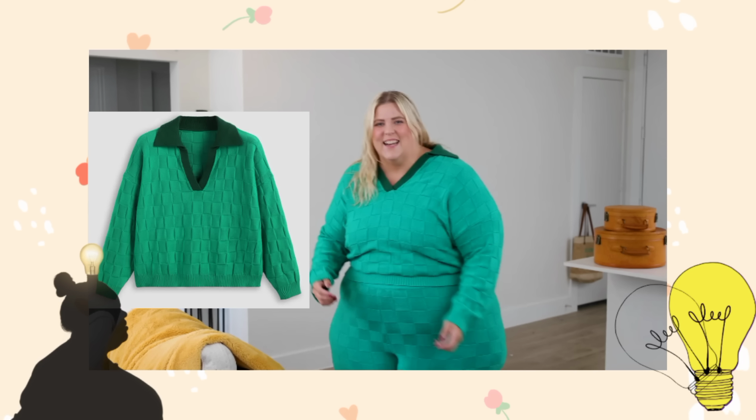So this set is from Cider. Now, Cider does not show their clothes on models. They just show them in front of a white background, which is pretty annoying because we can't see what it looks like on. However, what I will say is you will notice that this is meant to be kind of like a polo style shirt. It's got a collar and then it's meant to be a V-neck, but the V-neck is stretched so far around Anna's neck. It doesn't fit her. Her neck physically does not fit in the neck hole of this shirt. She needs that extra space to open to accommodate her neck. So this just doesn't fit at all. It doesn't look good. Pass.